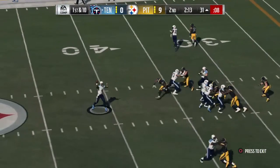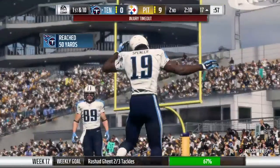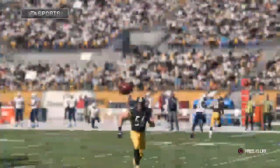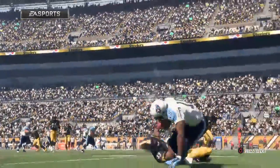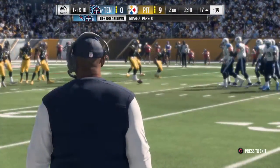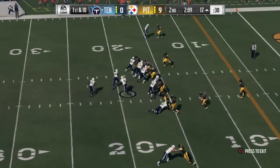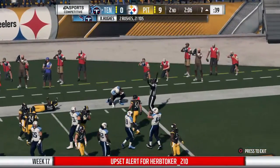Now a play fake here on first down. And he finds a man with a crossing route. And inside the 20 before he's brought down. Red zone opportunity. Here we go. Red 38. Now a handoff as they run left side. 10 more there and another first down.